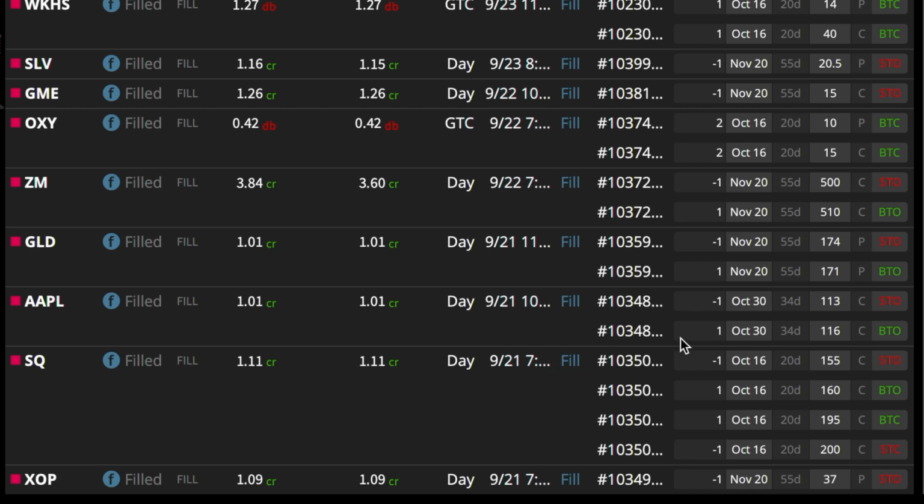Apple is a new trade. Got back into Apple with a call spread. This one's on my trade blog at dadsoptions.com. The premium's still pretty good. I sold just a very standard $3 wide call spread, collected $1 for that. One thing I really liked about this trade was I was able to get into the weekly cycles. When I put this on Monday, there was 39 days to expiration. So that was a good trade.